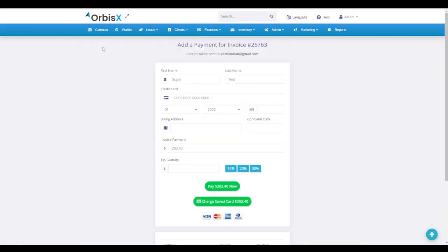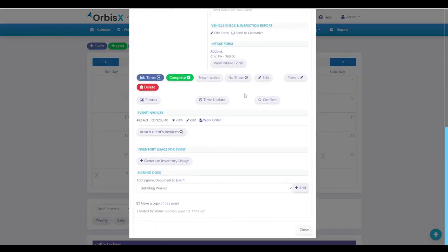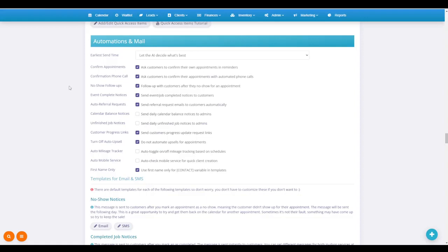If you go to your calendar here, let's just go quickly to our calendar, and I press no-show right here, no-show, it will send your client an automated email and text if you want to follow up with a no-show.